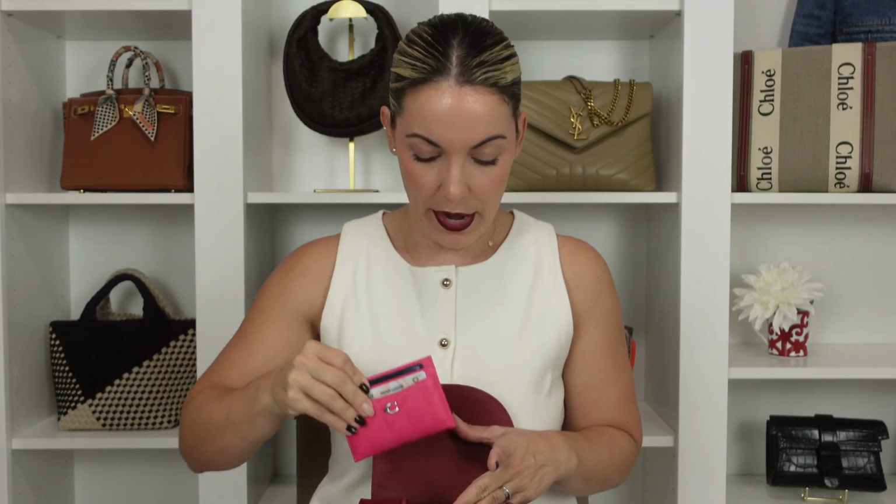I definitely recommend going the compact card holder or wallet size for a bag like this. Again, you can also just remove the cards and put them in that back pocket if you wanted to, but I always like to carry a card holder. You guys know I go nowhere without my wipes.